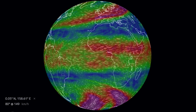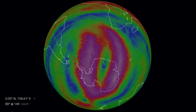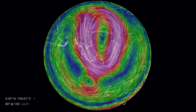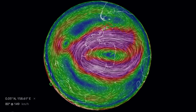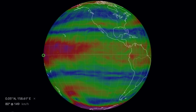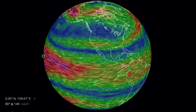Quick glance at how everything is looking in our upper level winds. Southern hemisphere. Interesting shapes, that's all I can say. And I've been sharing this with you all as we've been going through these changes together.